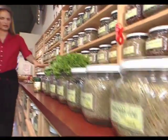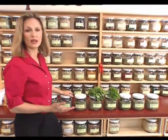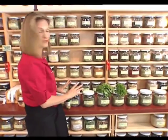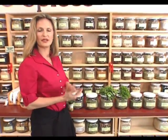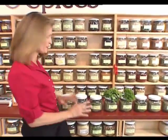Now we're going to go into the basic herbs that you would find in most European cuisines. They're often used in other cuisines around the world as well, but primarily found in European and American cuisine. A lot of this you're very familiar with, but again, to have a good basic stock of herbs on hand, this is probably where you'd want to begin.